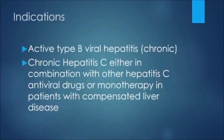In terms of indications or reasons we would prescribe this medication to a patient, well, we may see this medication used in the treatment of active type B viral hepatitis in cases when it's chronic. We may also see it used in the treatment of chronic hepatitis C, either in combination with other hepatitis C antiviral drugs, or as monotherapy in patients with compensated liver disease.